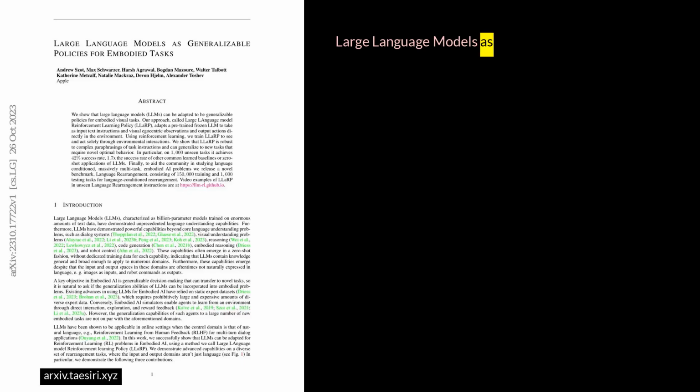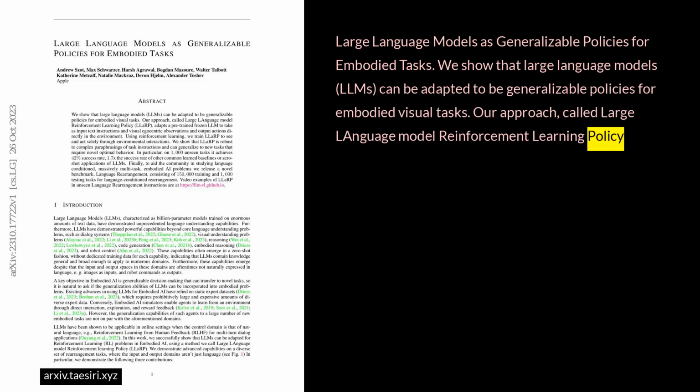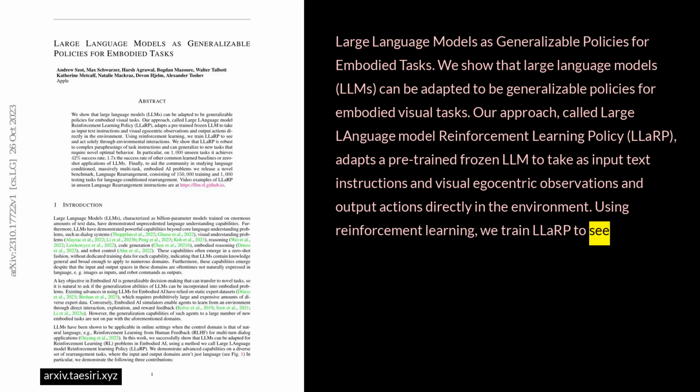Large language models as generalizable policies for embodied tasks. We show that large language models, or LLMs, can be adapted to be generalizable policies for embodied visual tasks. Our approach, called Large Language Model Reinforcement Learning Policy, LLaRP, adapts a pre-trained frozen LLM to take as input text instructions and visual egocentric observations, and output actions directly in the environment. Using reinforcement learning, we train LLaRP to see and act solely through environmental interactions.